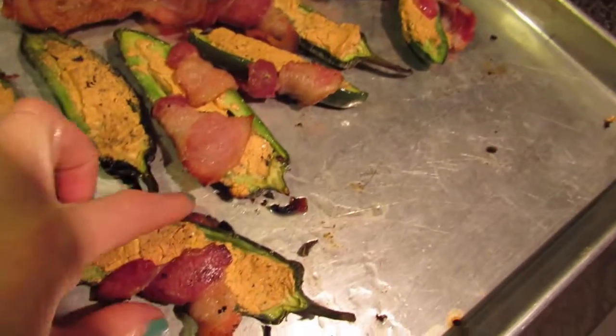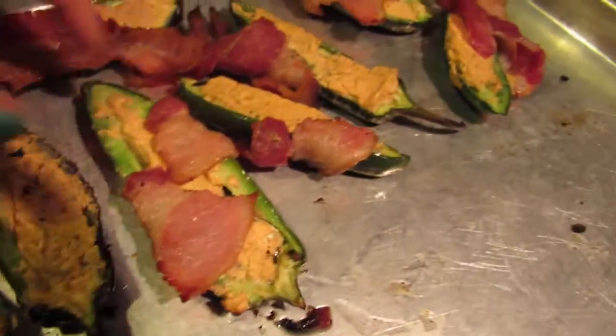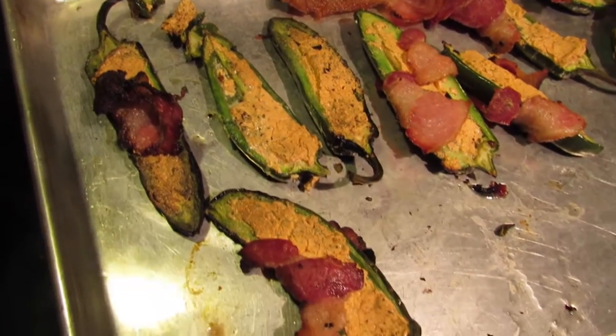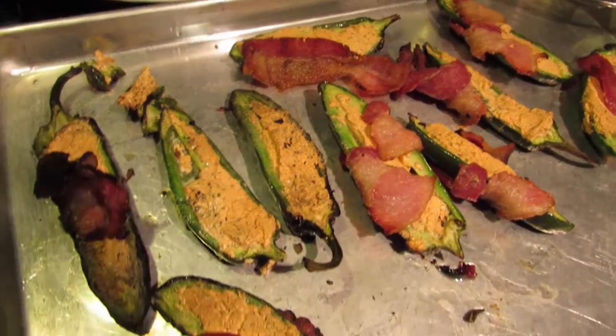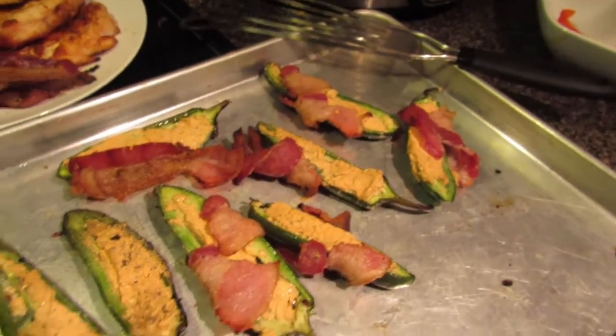Now some of the bacon fell off of some of them, but for the most part it stayed on. And they are super good. Some are very spicy, some are a little mild spicy. And next time I might put less cilantro in it, but it's delicious. You can dip it in ranch if you want, but we just had it straight up.